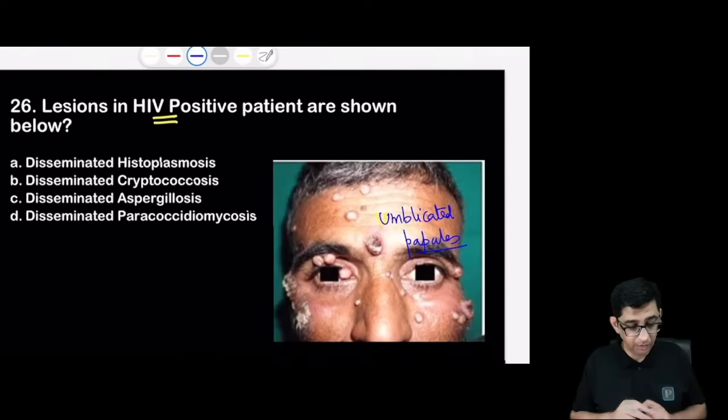Yes. Yes, histoplasmosis answer is coming, sir. Umbilicated papules is not histoplasmosis. This would be disseminated cryptococcosis.